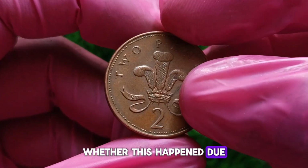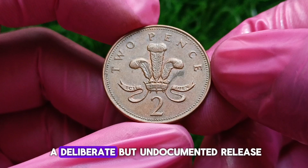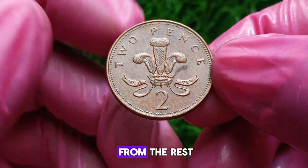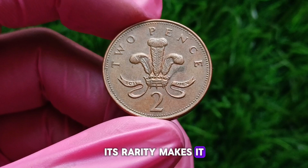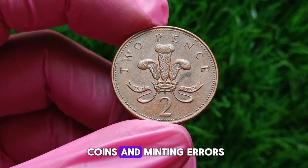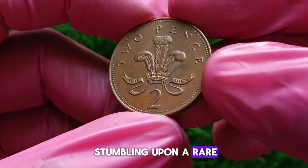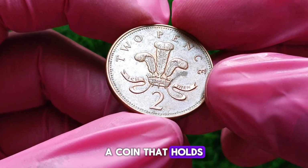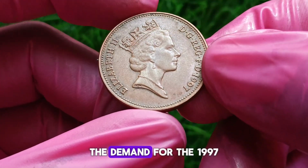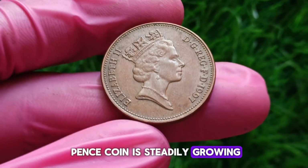Whether this happened due to a rare production oversight, a trial batch, or a deliberate but undocumented release, the result is a coin that stands apart from the rest. Its rarity makes it an instant favorite among collectors who specialize in UK coins and minting errors. Every collector dreams of stumbling upon a rare find like this, a coin that holds both historic significance and rising market value. The demand for the 1997 no mint mark 2p coin is steadily growing.